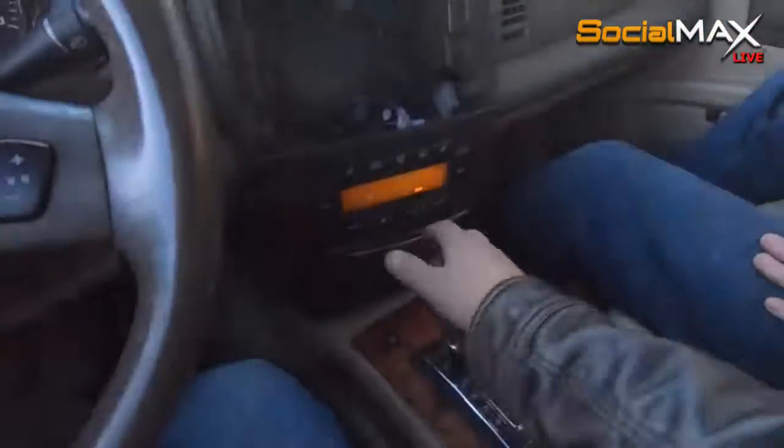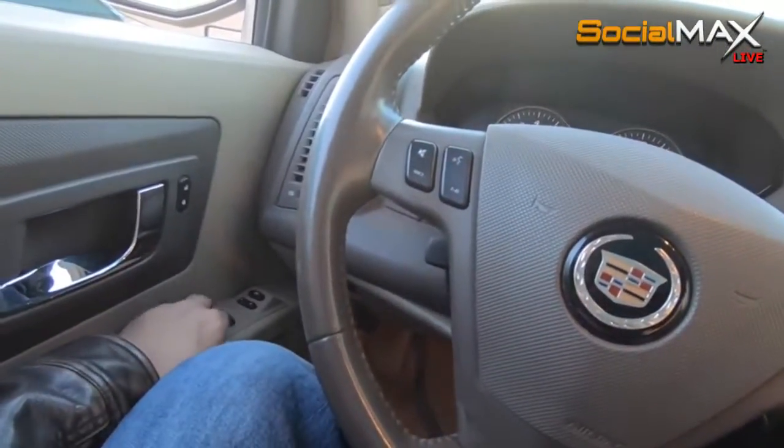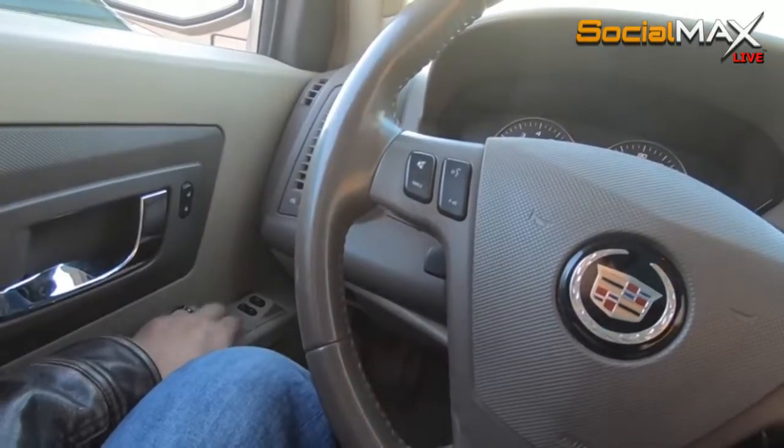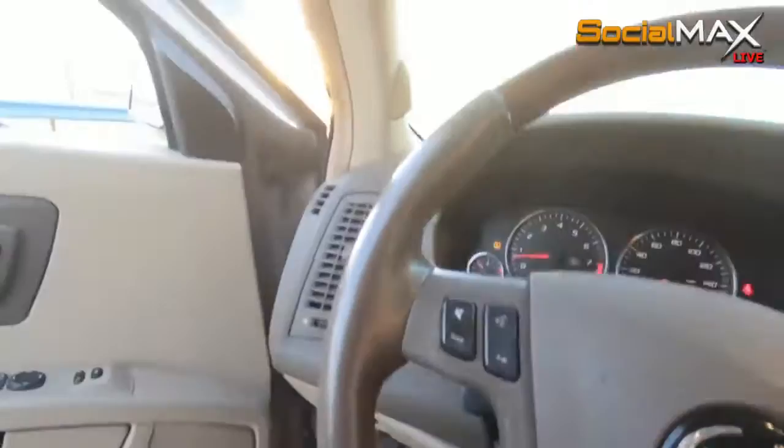She seems all right. Put her in park. Get out. I'll show you around real quick. Adjust these mirrors. Interesting. The same thing happened to my other Cadillac. These things share so many commonalities. It's crazy.